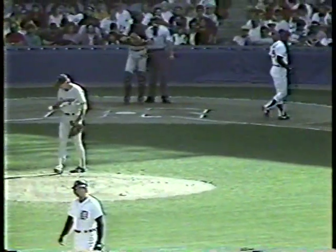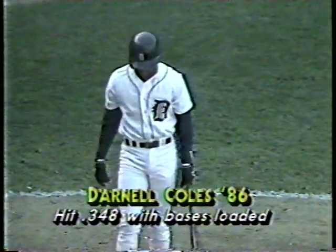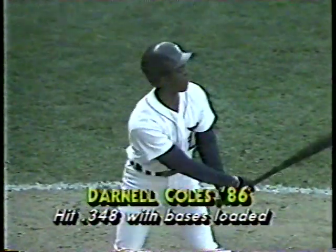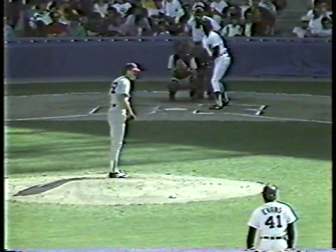1 ball, 2 strikes. That pitch had something on it. Yeah, just a fastball to sail up and out of the strike zone. If you're looking for some giddy up, you'd head there too. 1-2 to Darnell Coles. He crowds the plate. You see, he was pretty tough last year with the bases loaded.